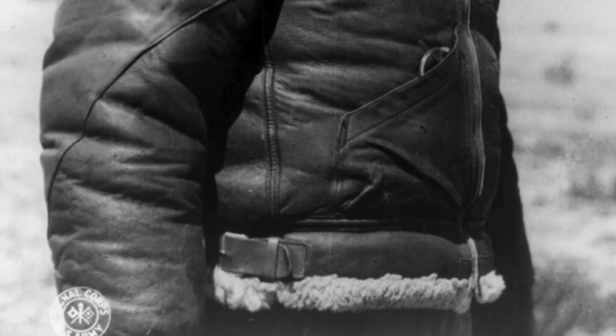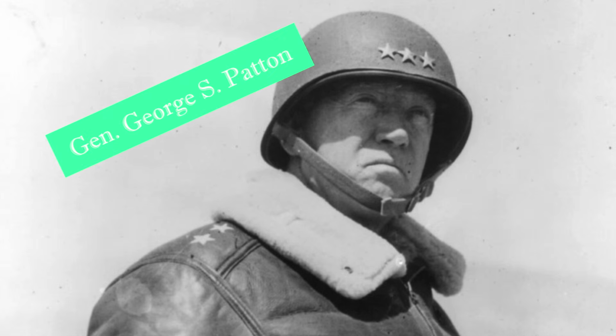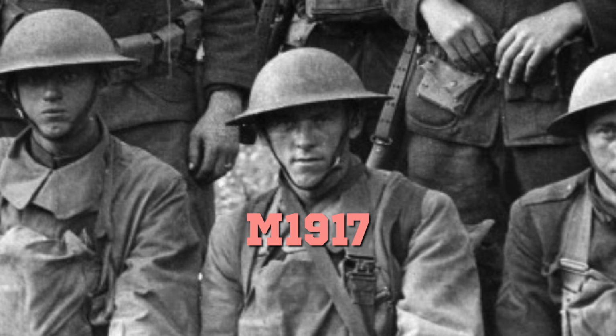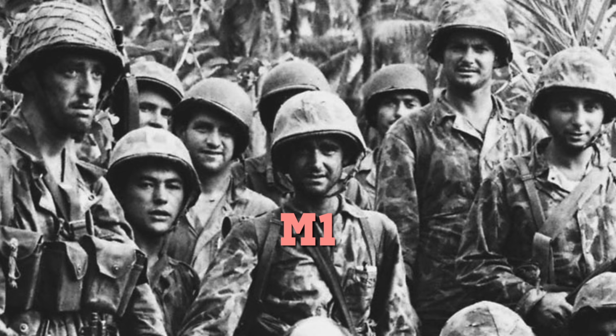After seeing these Riddell helmets worn by the Green Bay Packers, General George S. Patton contracted Riddell and licensed the technology. The Army was redesigning the World War I era M1917 helmet because it was uncomfortable and offered inadequate protection, so Riddell's suspension system was implemented into the M1 helmet, which was utilized by soldiers in World War II.